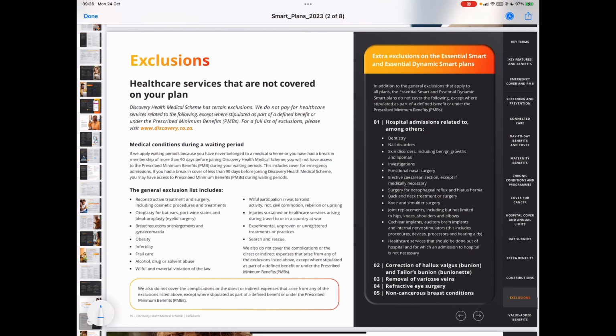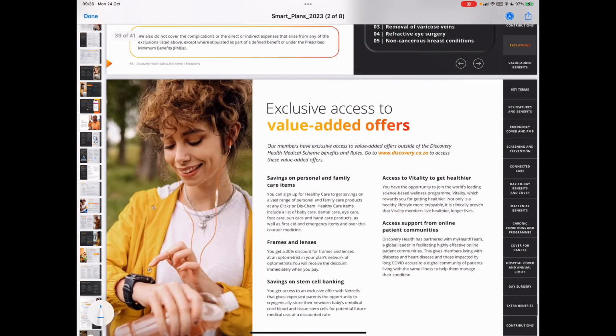A very important page: you have your general exclusions, which are the same as on all Discovery options. But on the Essential Smart and Essential Dynamic Smart plans, you do have additional exclusions. There are no benefits for in-hospital dentistry, nail disorders, skin disorders, investigations, functional nasal surgery, etc. So please go through these. Another important one is joint replacements, which are excluded, and cochlear implants, which are excluded. Please make sure that you are familiar with it, and if you choose one of those options to save a little bit of money, please make sure that you are comfortable with these exclusions.